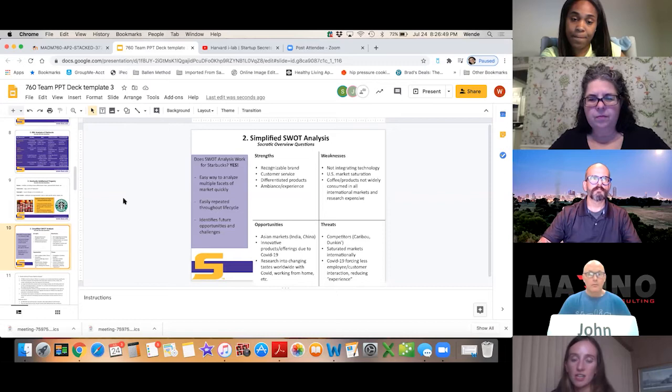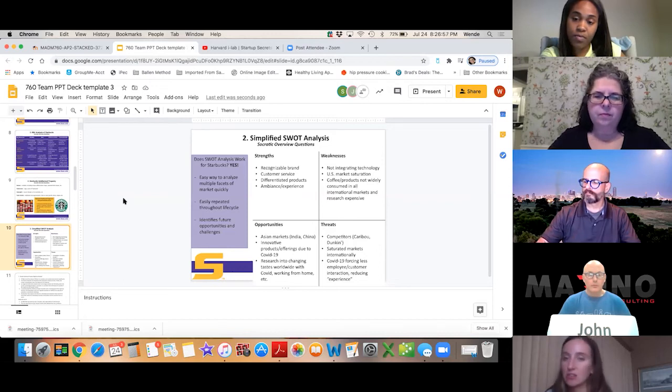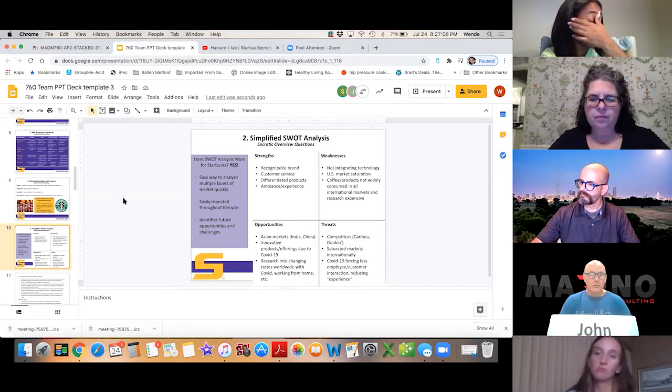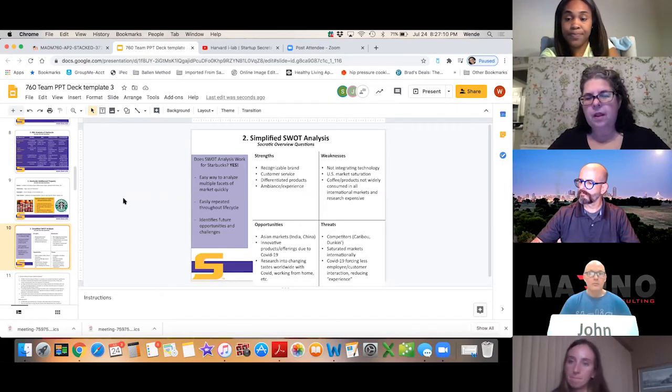But I do think SWOT is an easy way to quickly analyze throughout life cycles, which I think is incredibly important for businesses because the strengths, weaknesses, opportunities, and threats are always changing. And I think it helps you identify future threats of before, and then it's easily repeated. I think it's interesting that they no longer want to use this analysis. I was surprised by that.